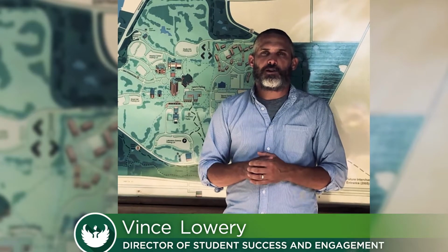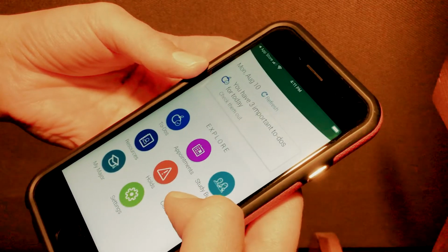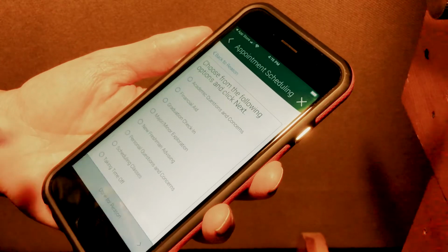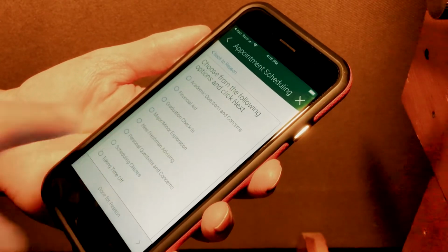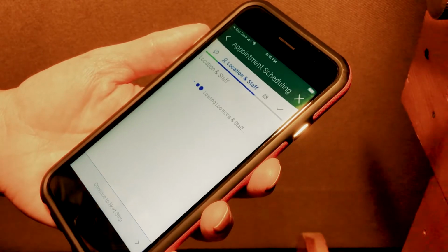We're headed into a fall semester that's going to look a lot different from what any of us might have imagined. But we have an exciting tool to help you stay on course this fall, the Navigate Student app. Need to schedule an appointment with your advisor to discuss your fall schedule or maybe graduation plans? That appointment is just a few clicks away in the Navigate app.